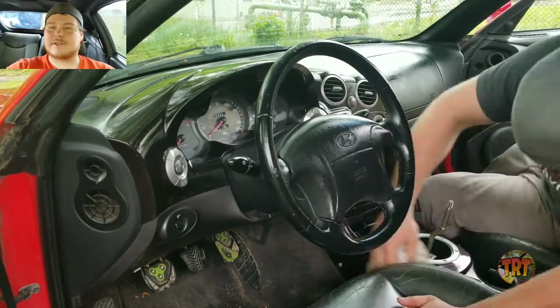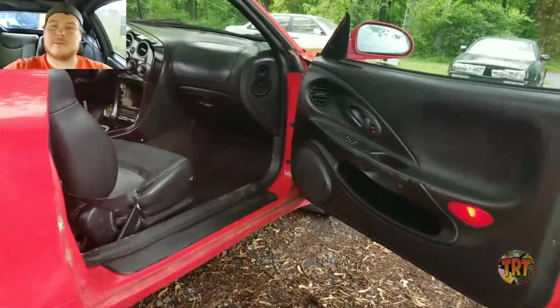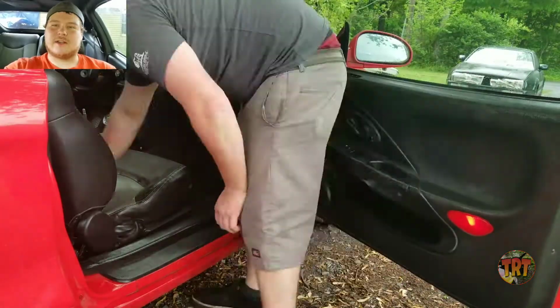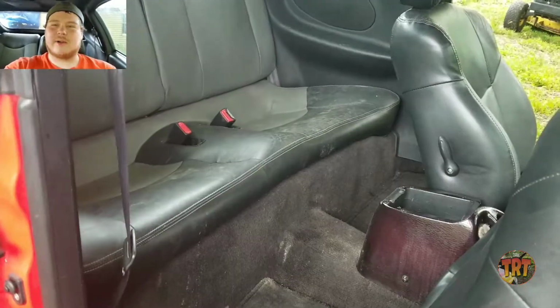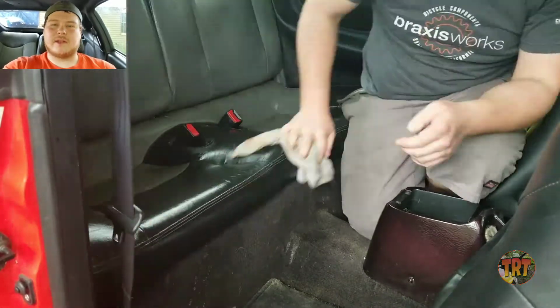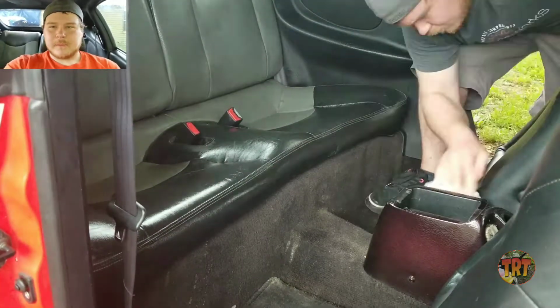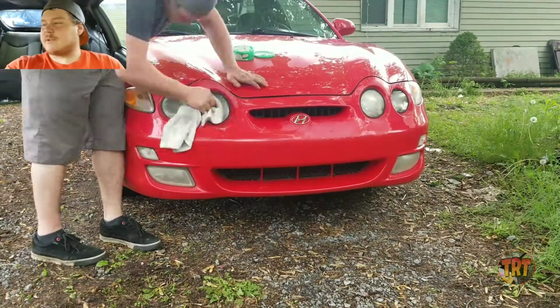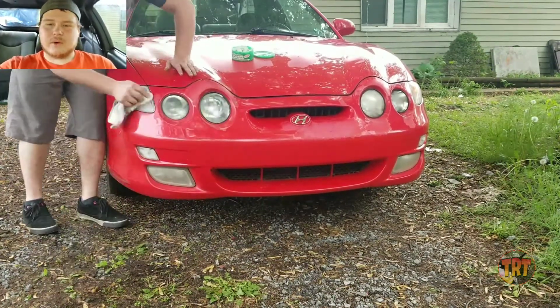And then the last and final step is just getting out like the polishing compound. I think I was using Turtle Wax. You can go around and polish the headlights and stuff like that. These headlights were really cloudy. They don't look brand new, but they look a lot better than what they did before I polished them.